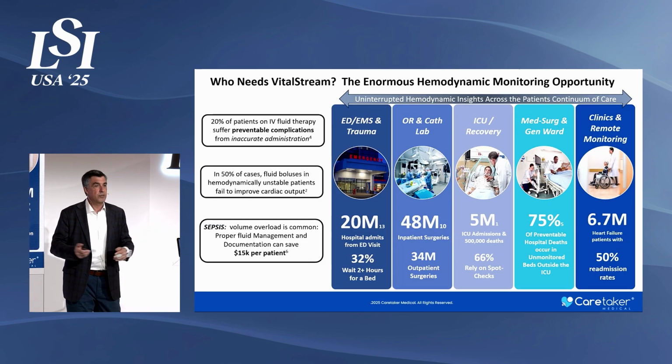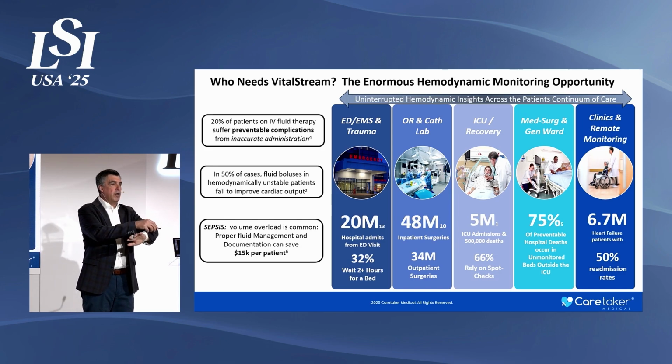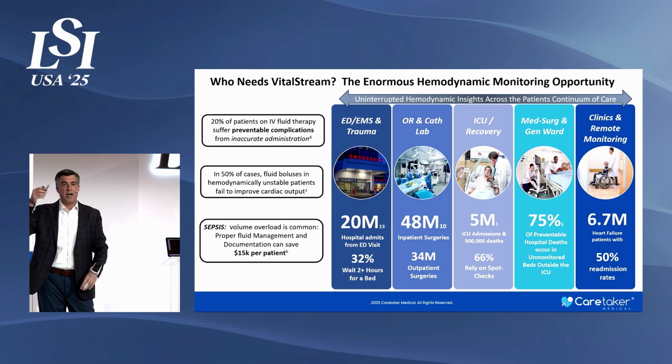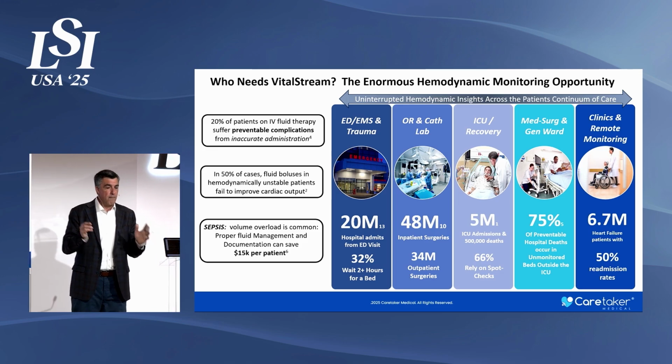Now, who needs this, right? Well, we see a world where this applies across the full care continuum of all points of care. This is put on by the EMT at the traffic accident, through the ambulance ride, ER, OR, recovery, and then hospital at home. But if we just focus on the big ones, right?